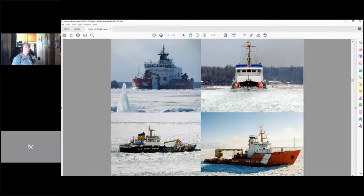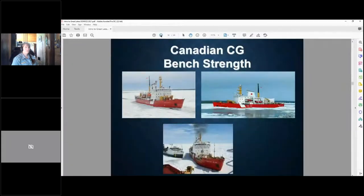Next slide should show Canadian bench strength. Upper left, you have the Pierre Radisson. Upper right is the DeGrozier, and the bottom picture is the Marthel Black. These are Canadian Coast Guard, what is titled medium-class Arctic breakers. These vessels spend their summer months in the Arctic, facilitating navigation across the Arctic Circle to facilitate U.S. and Canadian interests across the Arctic.